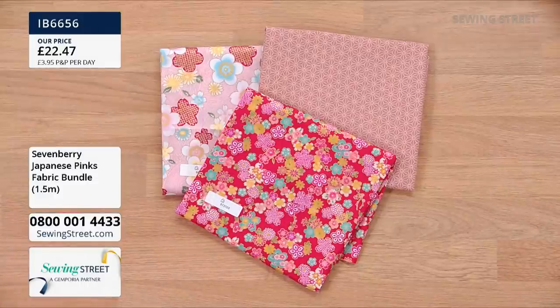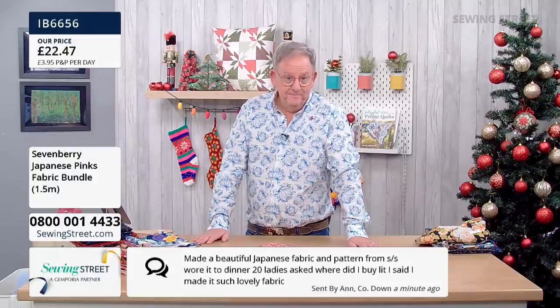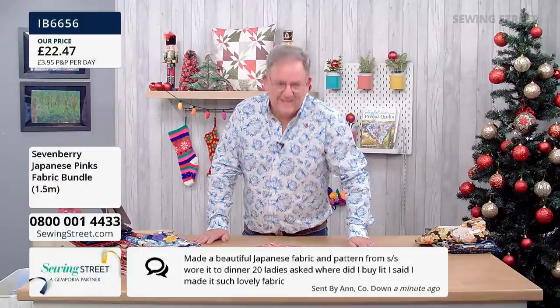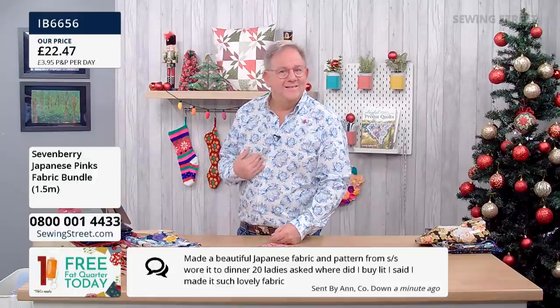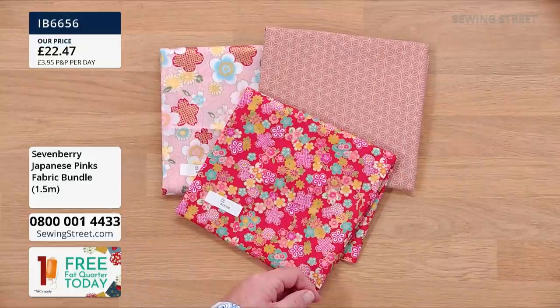Oh, lots of you checking out on that one. I'll wait for a minute while you do that. And on my bottom, made a beautiful Japanese fabric and pattern from Sewing Street. Wore it to dinner. 20 ladies asked, where did I buy it? I said, I made it. Such lovely fabric from Anne in County Down. It's nice, though, isn't it, when people go, oh, where did you buy that from? You go, oh, I made it. I've been able to say that for a long time. Beautiful.